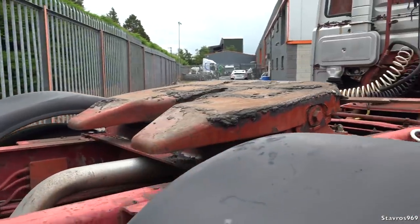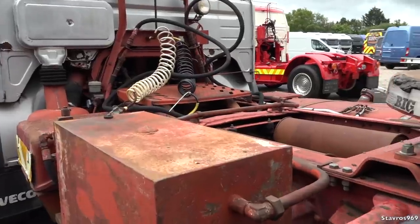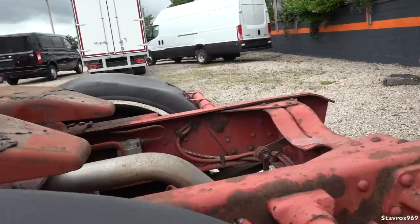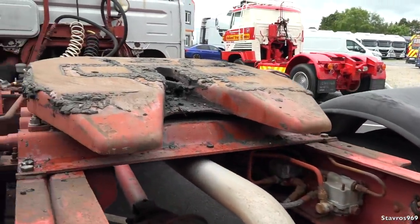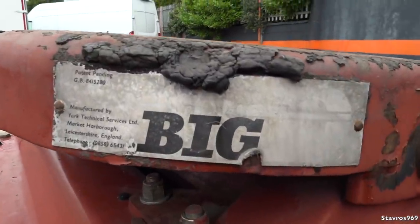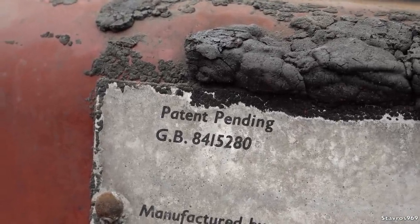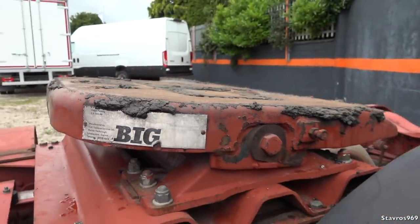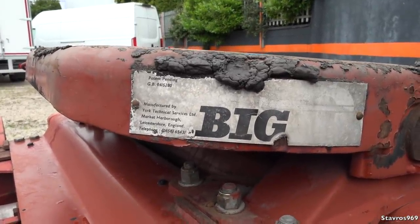Let me just show you something on that fifth wheel. It had two exhaust boxes as well, right? Just look, two of them, but one exhaust pipe. So that's a bit unusual. But if I show you something on the fifth wheel, it's a big D by York. If I zoom in here, look, you see there, patent pending, back in 1977, on this fifth wheel, the big D from York. Yeah, from the UK.